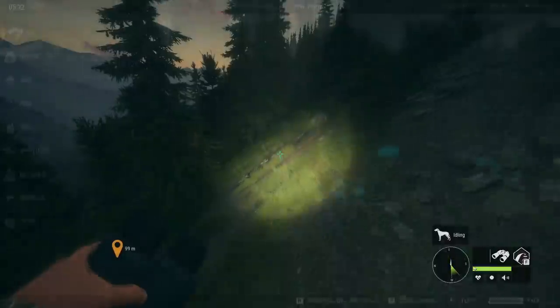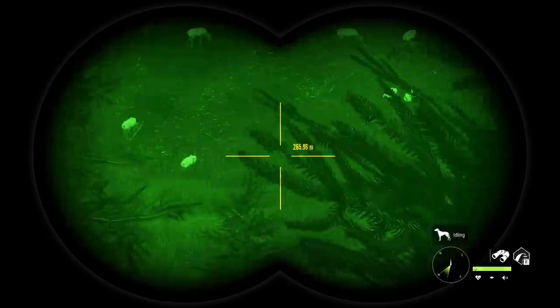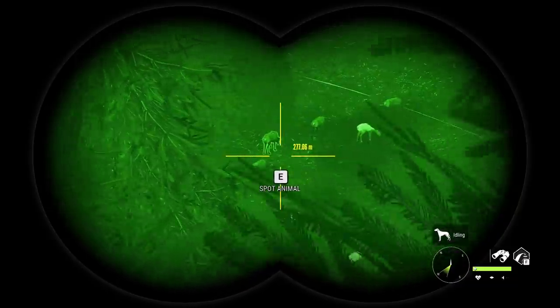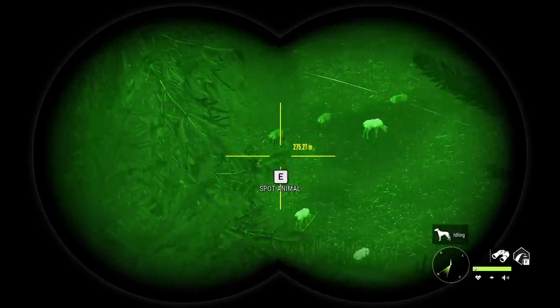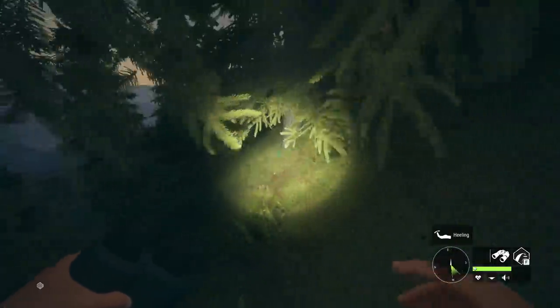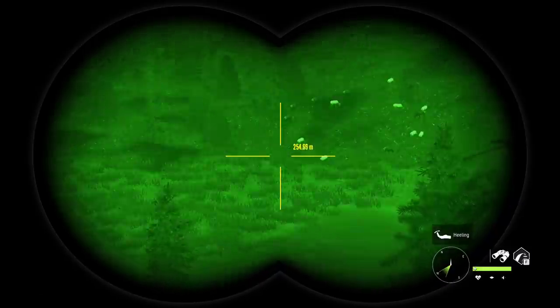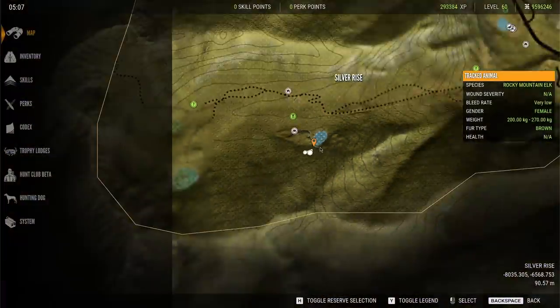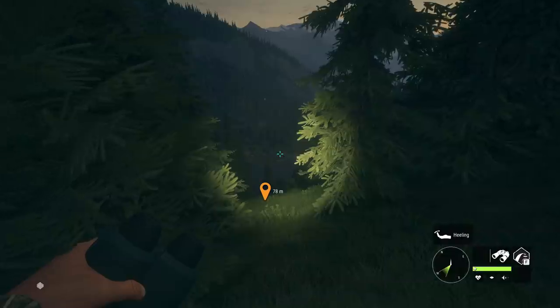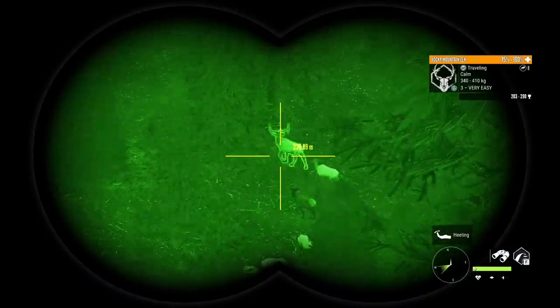You know, I figure that since this is kind of a last minute video, I might as well do something a little bit different than what we would typically do. I'm gonna go up on this hillside and we're gonna try and snipe down on some of these elk that are at this lake. For those of you that don't know where this is, it's down here at the bottom left corner of the map. This area is actually pretty great for elk and mountain lion.